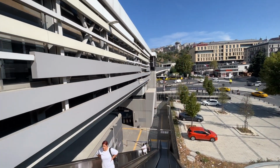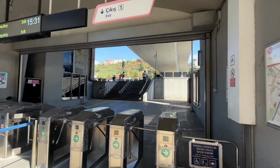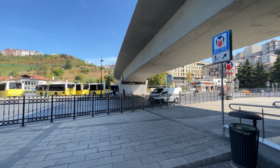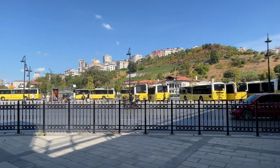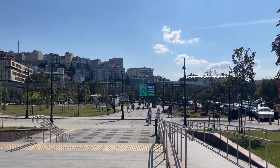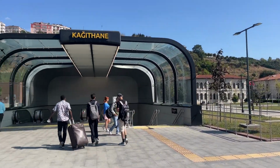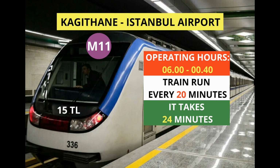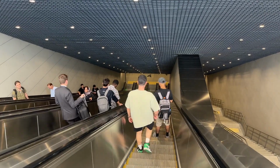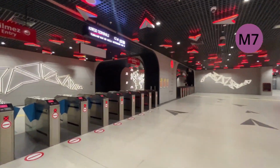It's Hannah stop after two stops. Keep walking in the direction of the metro and go down. You will see the entrance of the M11 metro right on the left. Better to go by Hava Ist buses during the hours when the metro and tram are not running.